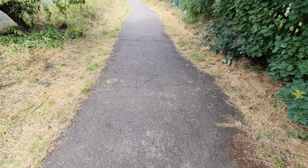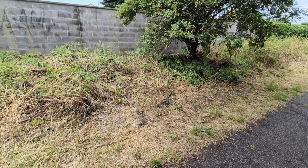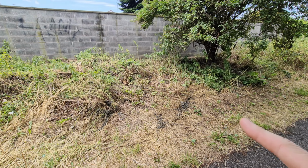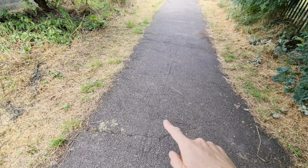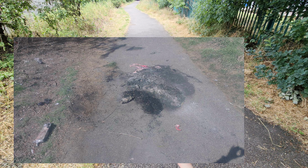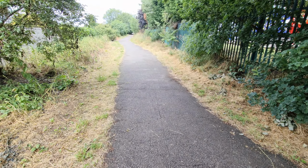Right, and this is where it was burnt out, somewhere here. I've had a look in the bush there, but I can't find that part anyway, so it's long gone. This is where it was here. All that time ago.